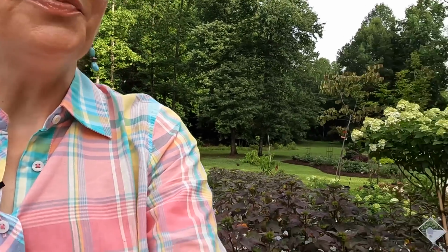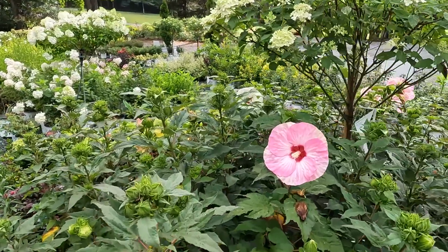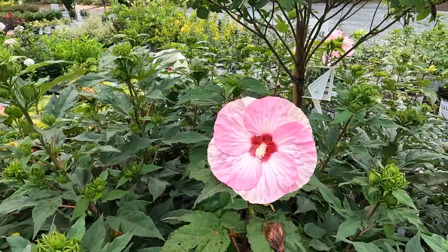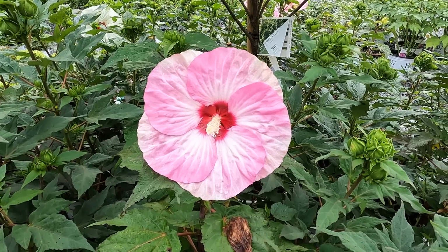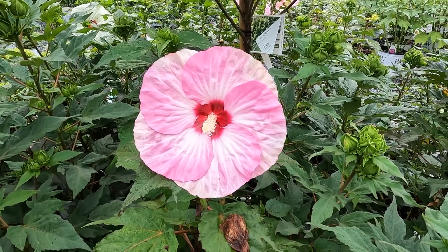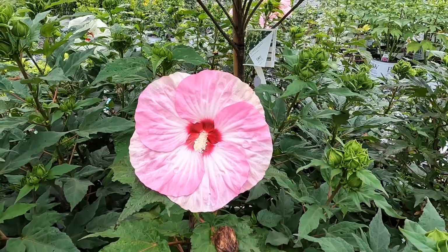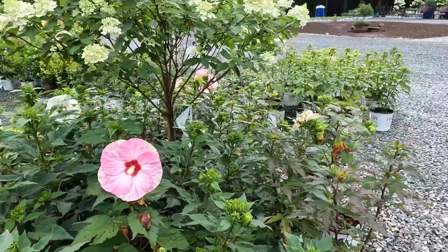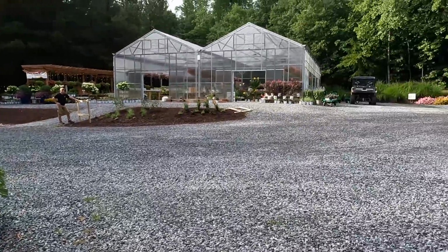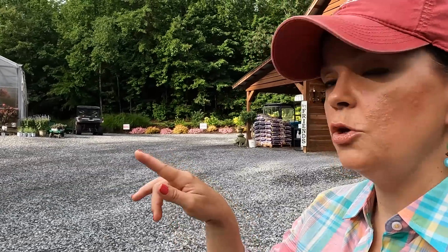Walking by the shrub lot right quick, I have to show you this. Look at this. This is a Spinderella. This is Summerific Spinderella perennial hibiscus. Is she just not gorgeous? Look at that. You can see how she got her name. She has that little spin, right, of the pink and the white with that hot pink center. Absolutely gorgeous.